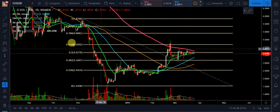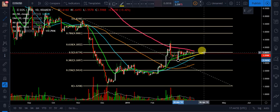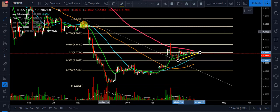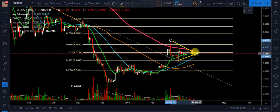Now with this little symmetrical triangle that I would show you right here, so if we draw this on, we'll just do a rough drawing of this, guys. So if you see this here, and we'll go from the wicks there.